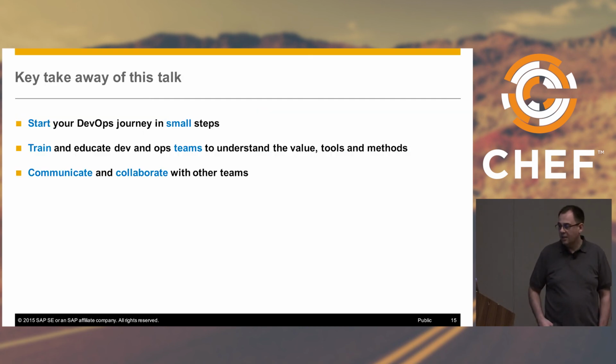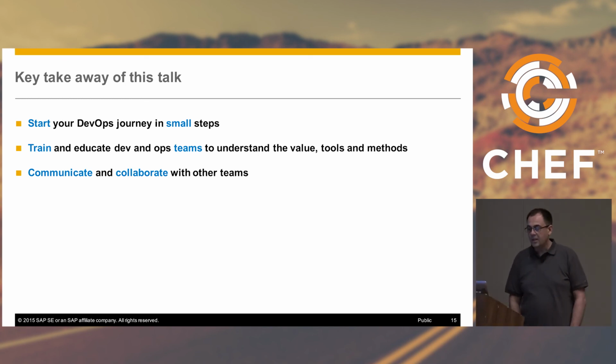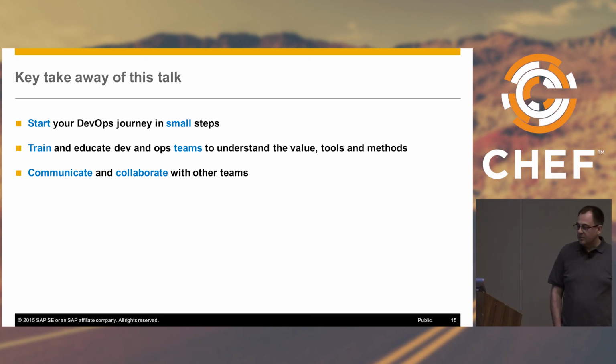So what are the key takeaways of this talk? Based on the questions I already answered, our goal was to start the DevOps journey with small steps. Yes, you can do it for a complete enterprise if you do a big reorg or do a top-down approach to execute DevOps in your organization. Our approach was more to introduce the DevOps techniques and methods into our own organization, working together with our internal customers, and we started small. We started with the teams and the development teams together and collaborated together.